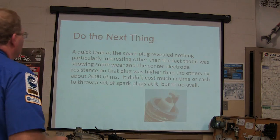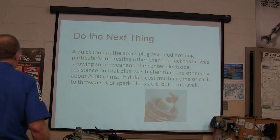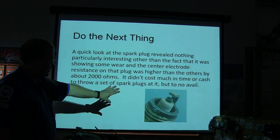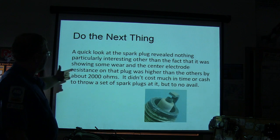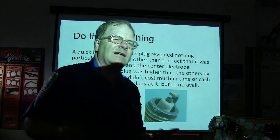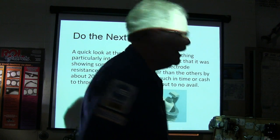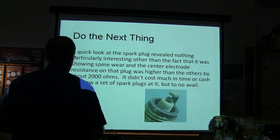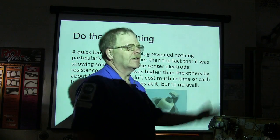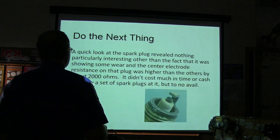All right, so. A quick look at the spark plug revealed nothing particularly interesting other than that it showed some electrode wear, and we measured the center electrode resistance was higher than the others by about 2,000 ohms, but that in and of itself is not a smoking gun. So it didn't cost much time or cash to throw in a set of spark plugs, $2.50 a piece. We slammed a set of plugs in it, and it didn't do a thing.